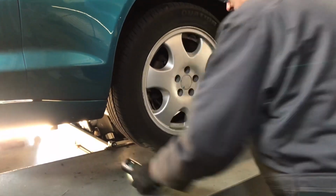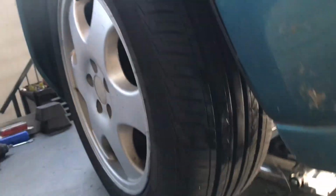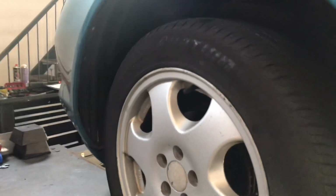Look at these tires. These tires are brand new. They are still from last year. So I've been driving really nice with them. You see that? This is how to save money. Only the outside here is a little bit worn. But I think that's not important.